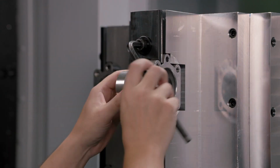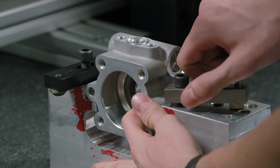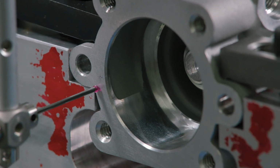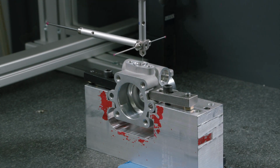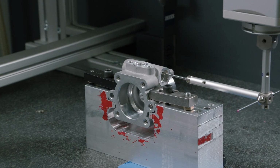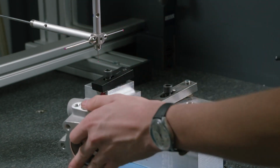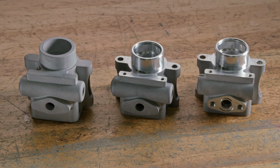It's precision work. However, it's still double-checked by a device known as a coordinate measuring machine. The pump housing is clamped in the machine. Then a ruby-tip probe scans the dimensions. The machine analyzes the information, verifying that every part of the housing meets the precise specifications. With that confirmation, the part is removed. And here's the pump housing in the various stages of production.